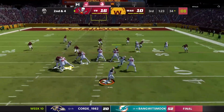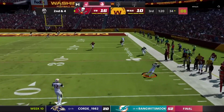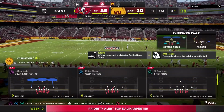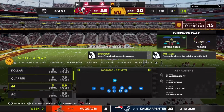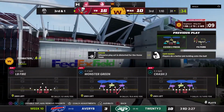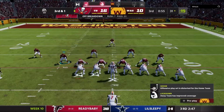They fake the handoff. Now Brady. He'll check this one off to Fournette, and we see another pitch and catch there to the running back. This position just continues to evolve. They become just as critical to the passing attack as a lot of receivers and tight ends, because their ability to make people miss in the open field can really generate big plays for an offense.